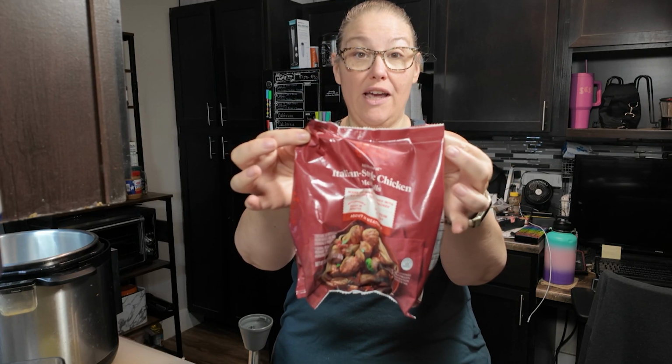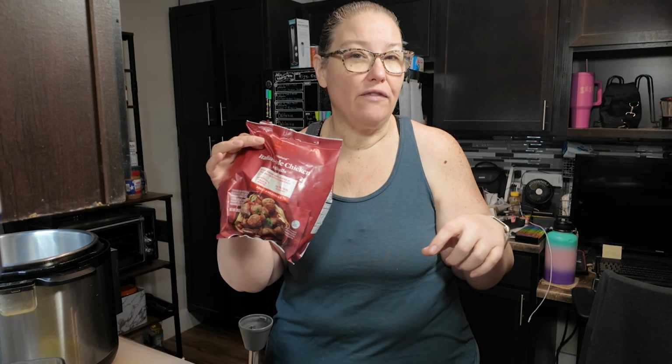I'm also gonna be trying these Italian style chicken meatballs that I found at Target last week. The macros on these are immaculate. For 4 meatballs, which is about what we will have per serving, it's 140 calories with 14 grams of protein. So these are 40% protein as opposed to a beef and pork meatball, which is gonna have a lot more fat and a lot less protein. So these will be going in as well, but not until after my sauce has had a chance to cook and I have all of the things blended.